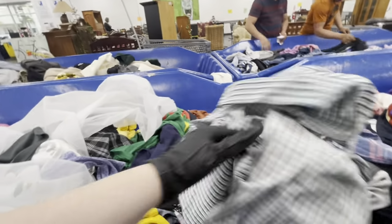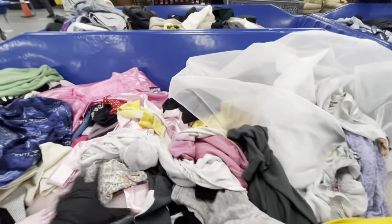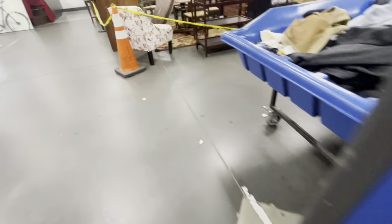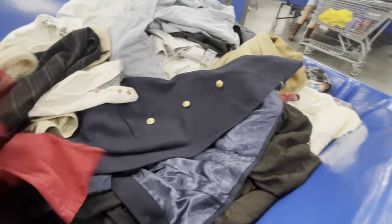Gold label. Oh, here's another one. Roundtree in New York. Well, I'll be looking it up, seeing if it's worth anything. Evolution. George, which is Walmart. Gap. Oh, what are you?